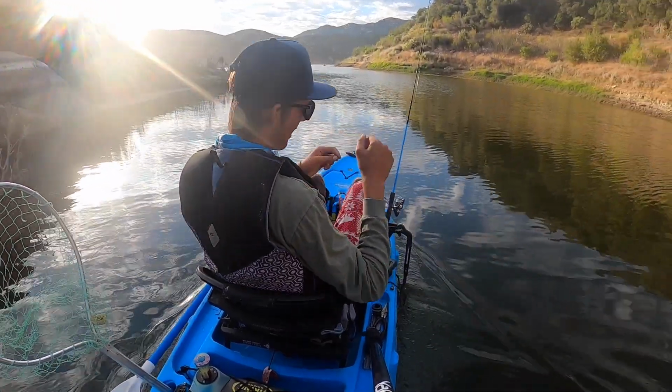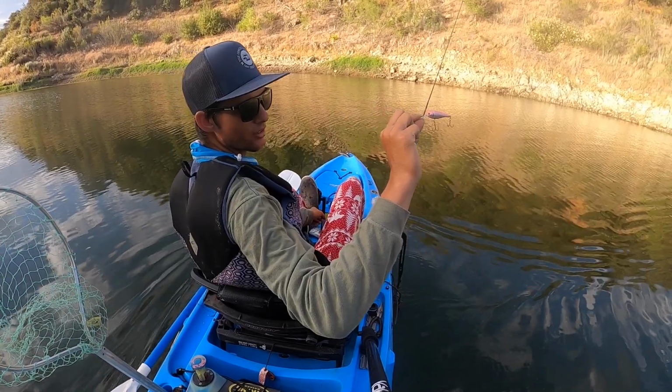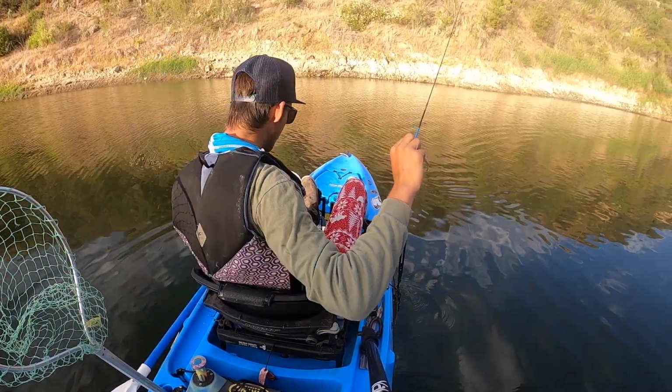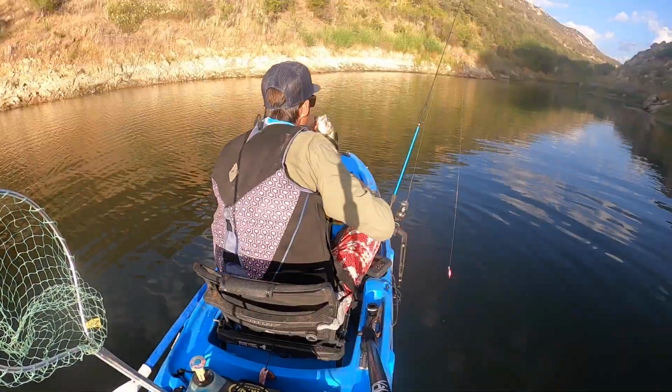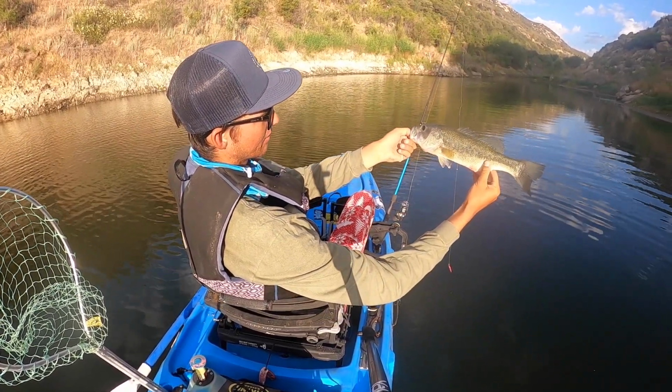All right, so I just got a bass. Doing the same thing, just trolling this little crankbait along the edge of the reeds. Literally pulled it into the boat and it popped off. Have some teeth.